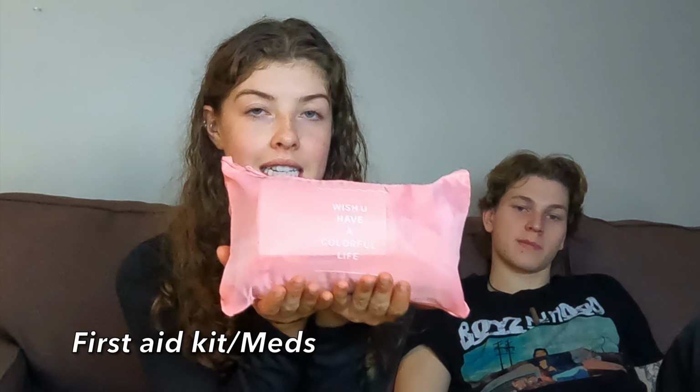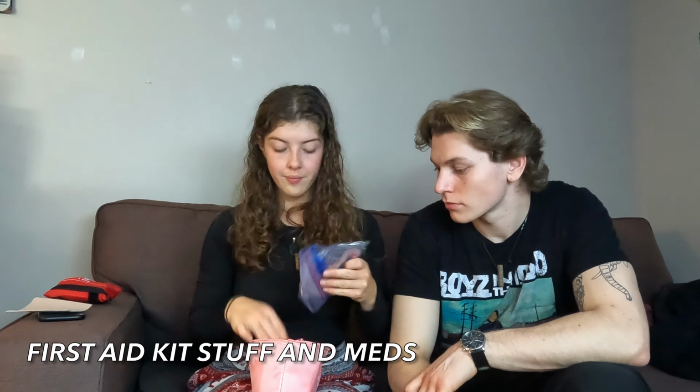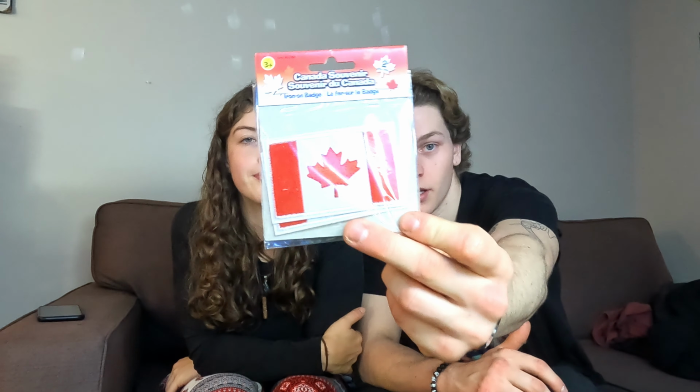The last bag that I have, this is our first aid kit. And then lastly, we got these things that we're gonna patch on eventually onto our bags. I'm gonna go iron those on. Just because everybody loves Canadians.